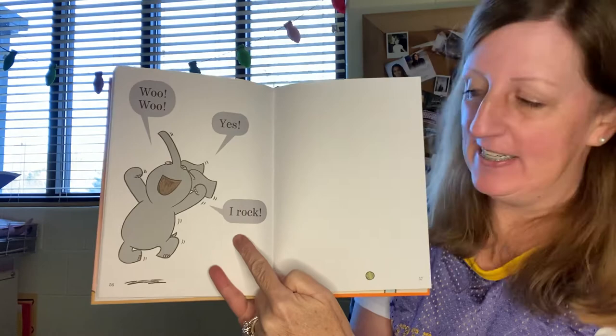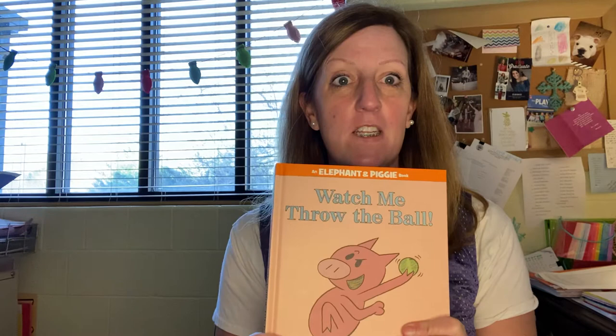Oh my goodness, Piggy and Gerald, they are so funny. I love these books. I love reading these books, but the characters are drawn in such a way that you can see so much emotion in just their little face and how their body is. It's so much fun. So check out some more of Mo Willems' books if you get a chance. I think you'll enjoy them. But thanks so much for reading and being excited about books. Reading is something you can do for the rest of your life. And there's so many good books out there to read and explore and enjoy.